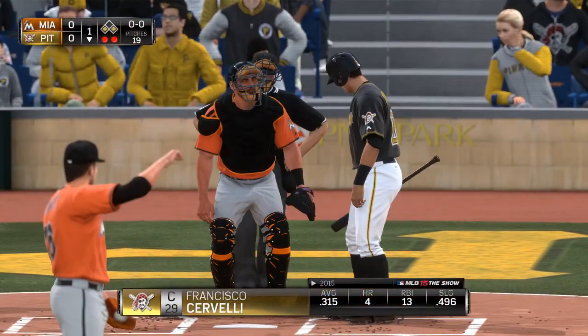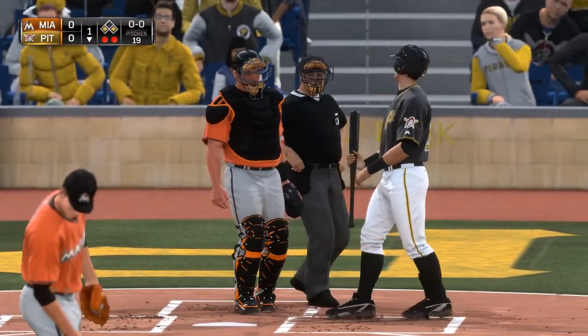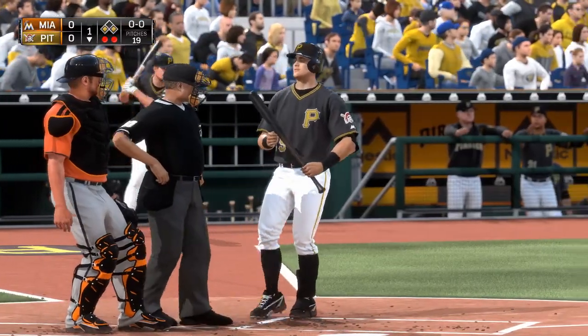Francisco Cervelli will stride in now. Back in the lineup after being limited to pinch hit duties in yesterday's ball game.